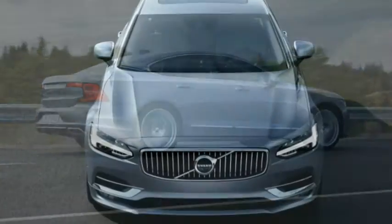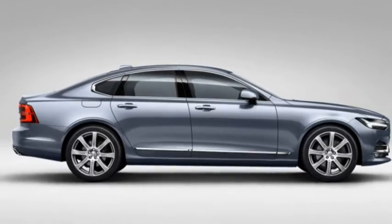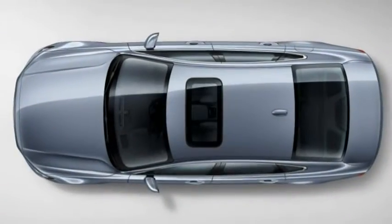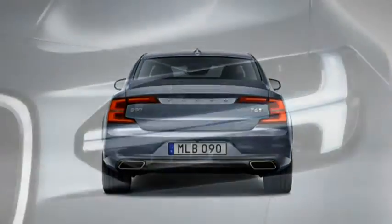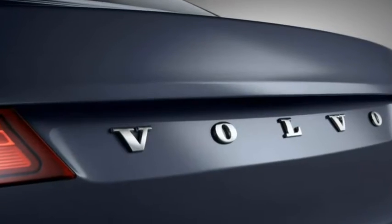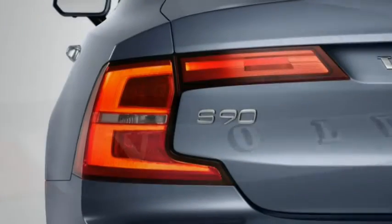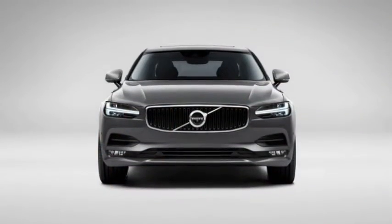Inside, the S90 continues the Scandinavian design theme with a clean and uncluttered layout. The vertically oriented dash vents, Volvo calls them air blades, look terrific, as does the polished metal on the dashboard's lower edge. The key element in this interior is the 9.0-inch, portrait-oriented LCD screen.